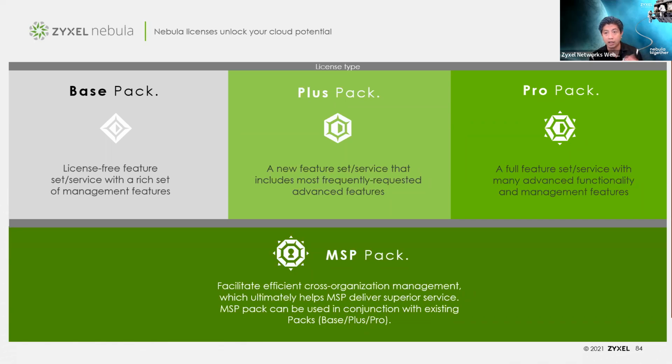your business model. We have customers that will do the base pack for their set it and forget it type customers. And then on the rest of the networks that provide a managed service, they go to the pro pack. We do offer the plus pack. Some people will use it because it's just a little bit more functionality than the base pack. But most of our customers who are doing MSP type applications are at the pro pack level.